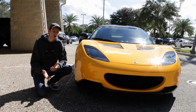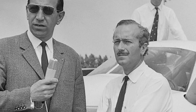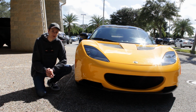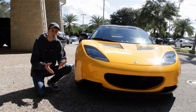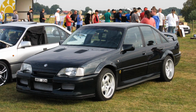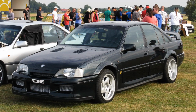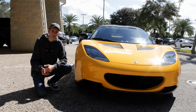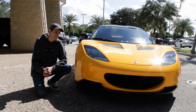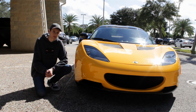Sadly, the founder of Lotus, Colin Chapman, passed away in late 1982 as a result of a heart attack, and after that, the company really began to go downhill. They were sold to General Motors 4 years later, and they introduced a new Esprit and a new model, the Lotus Carlton, but General Motors was also experiencing some financial difficulties, so they didn't hold on to the company for very long. At this point, Lotus entered a period where they were switching through management multiple times, and by 1995, they were even forced to disband the Formula One team just to reduce company costs.